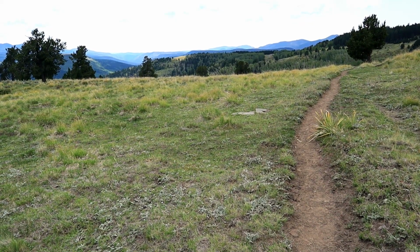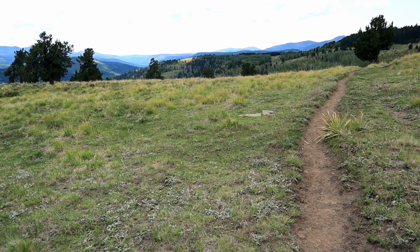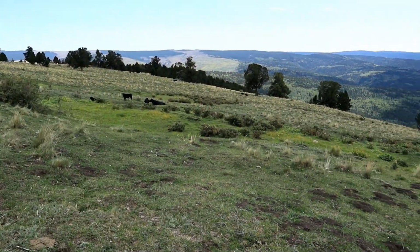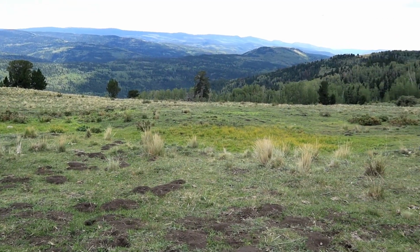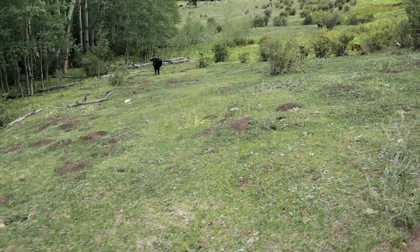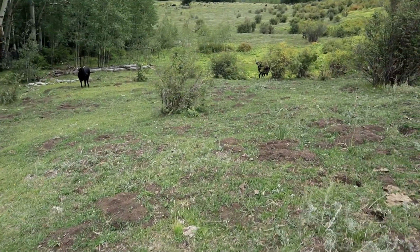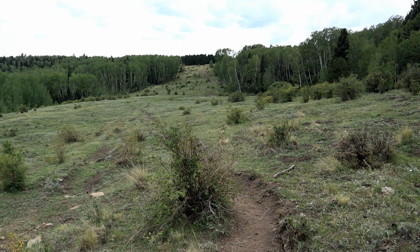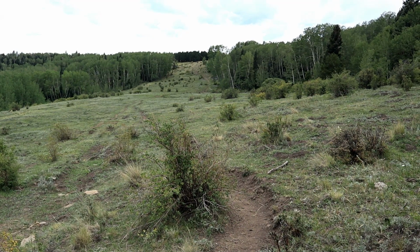Anyway, I think that opening there towards the middle is where the trail junction is, and that's about the 2-mile mark back. Phenomenal view of the Pecos River drainage through here. Now most people probably think these are bulls, but they're not, they're just cows. Now I'm wondering if that might be the junction up there around the corner, around those trees. Let's go find out.